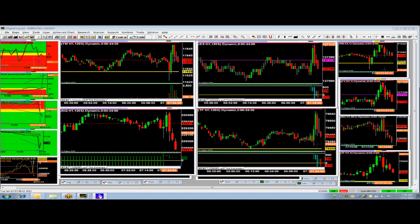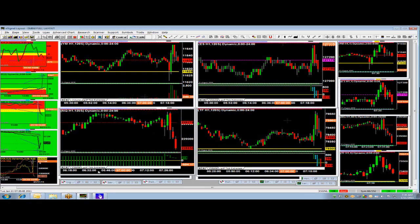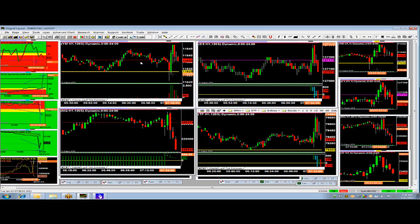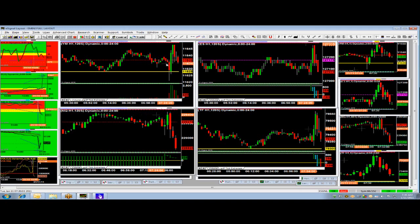Here's going to be the interesting part. That is, will the NQs hold this 88 area? Normally when you get a breakdown failure, like the YM did down here, the Russell, even the NQs, when they give you a breakdown failure in an uptrend like this at the open, the odds are with you that that's a good long trade. So I didn't mind taking that thing.